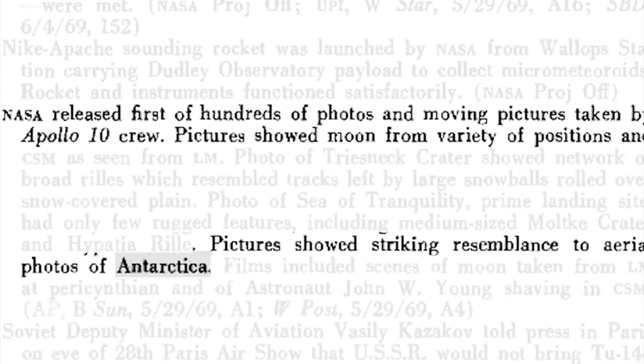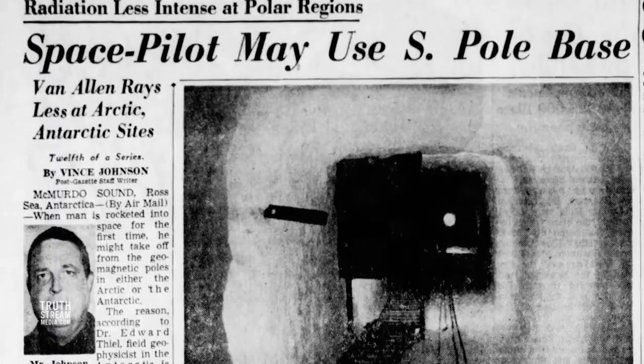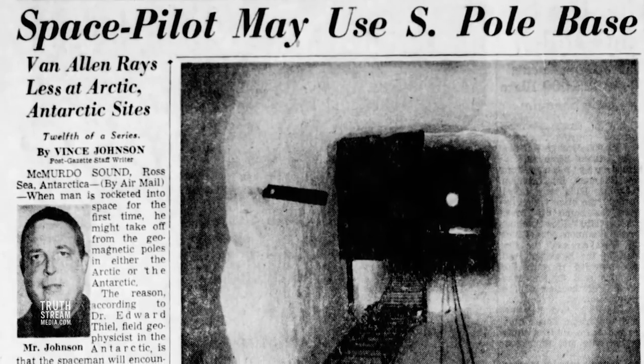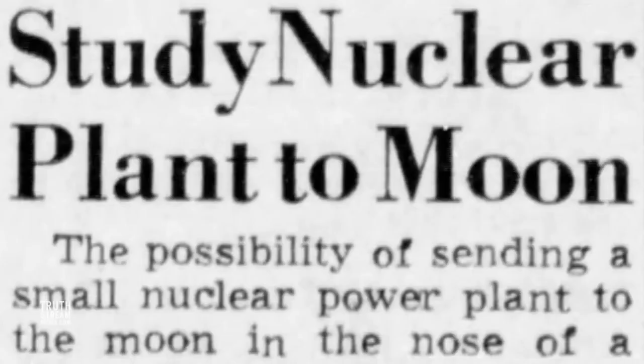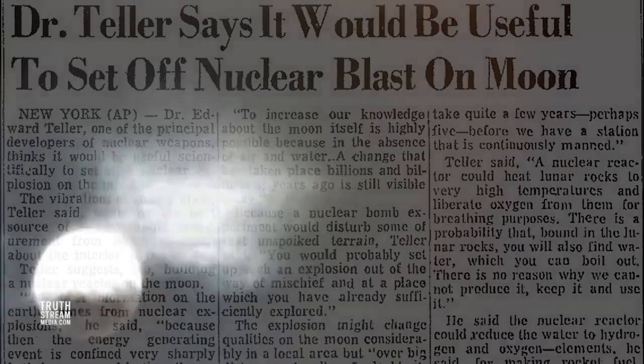But did these training missions for space travel also double as an opportunity to upgrade and expand military bases under peaceful pretext in the region? Did NASA take advantage of the reclusive area as a secret launching base? How many rockets were being test-fired here? And what was their real purpose?